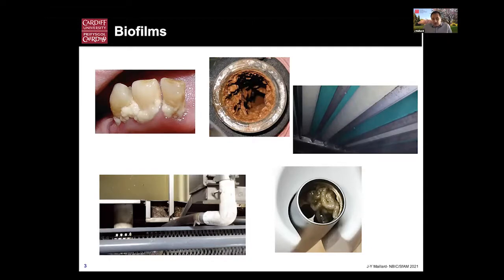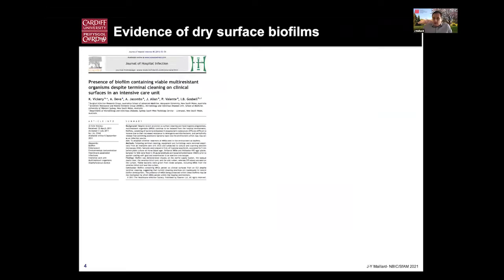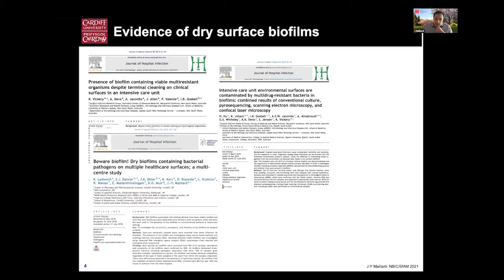Rather than biofilms on dry environmental surfaces. So the field of dry biofilm is quite a new one. The term dry surface biofilm was coined by a colleague of mine from Macquarie University, Karen Vickery, and she's the first one really to identify those dry surface biofilms quite a number of years ago. The first publication on that was in 2012. Since then, there's been a bit more publication, all on the healthcare environment, and that's the primary evidence we've got.